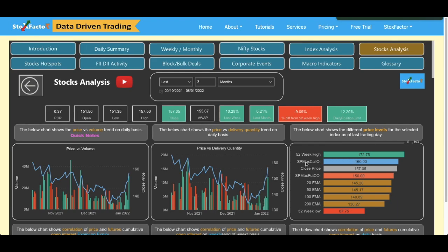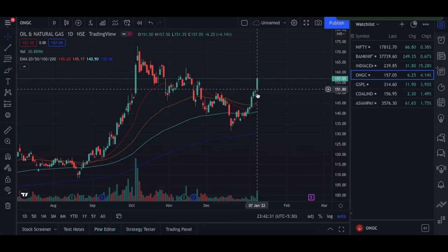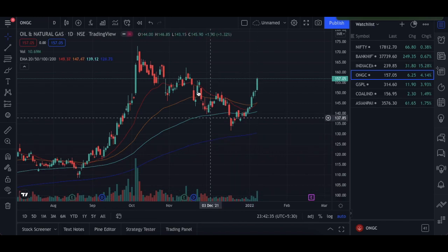And we can also see the maximum call writing, that is maximum resistance, at 160. Currently the price is 157, so it is very near the high price. This is a perfectly bullish candle. Right now, if we quickly go to the chart and select ONGC, you can see a good bullish candle along with more than average buying in the cash market also. Now you can also see some resistance coming around 160 levels. That's why this is very much correlated with the option chain also.